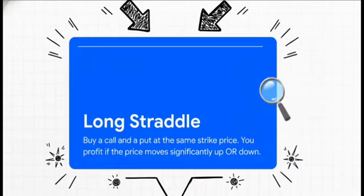Well, here's your answer. The long straddle. It's beautiful. You buy a call and you buy a put, both at the exact same price. This is a pure, undiluted bet on volatility. If the stock makes a huge move in either direction, one of your options is going to become incredibly profitable. So profitable, in fact, that it'll easily cover the cost of both. Your risk is capped at what you paid to get in, but your potential profit, it's unlimited.